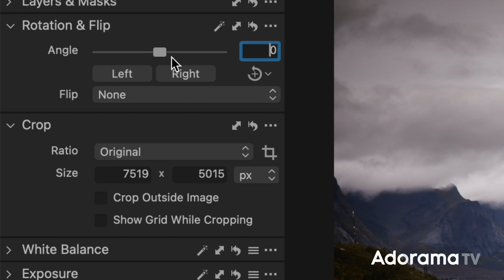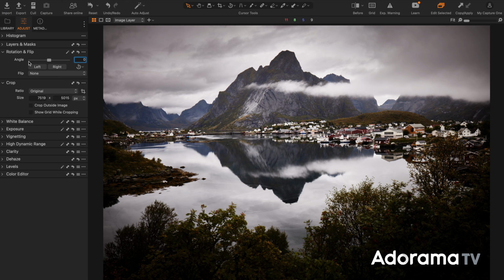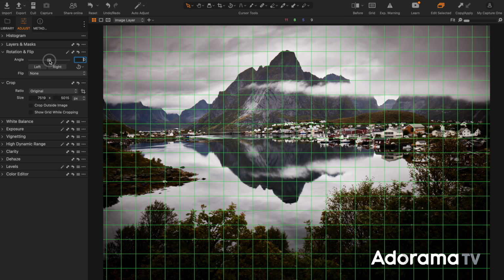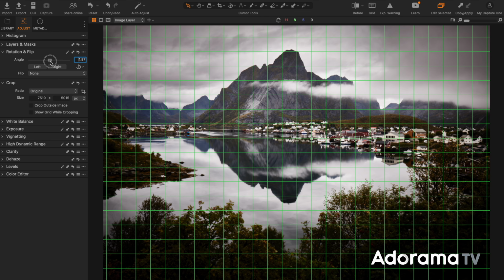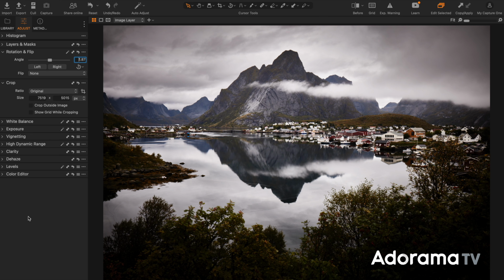Now I use Capture One for all of my post-processing, but of course you can do this in Photoshop, Lightroom, and probably just about any image processor. There's a slider in the Capture One rotation and flip tool that makes it super easy to straighten out your images. It even brings up a grid so you can see the straight lines to help you line it up. Now I'm going to eyeball it and just slide back and forth until it looks just right, and that looks exactly where I want it.